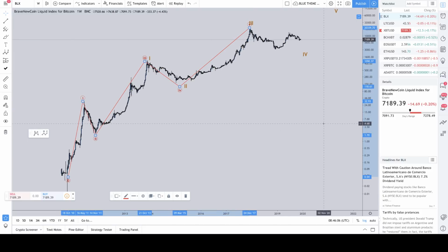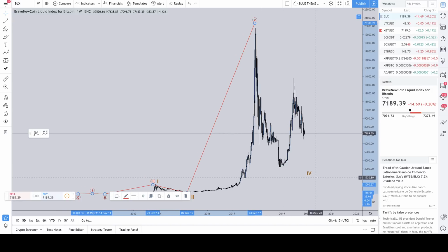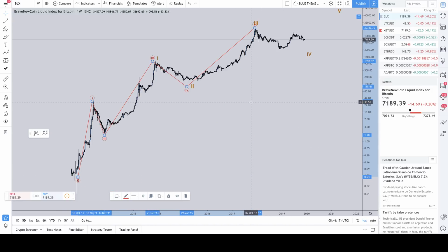Now, guys, 2 things that I want you to keep in mind. First is that we are in log scale, all right? We are in log scale here. If we were to take log scale off, this chart would obviously look very different, and that's also going to be part of my analysis here. But this is what the chart looks like on log scale, right?